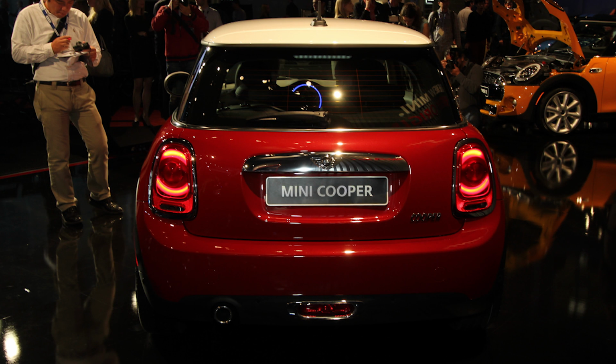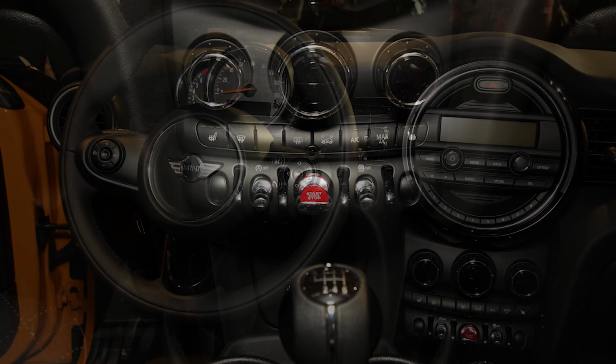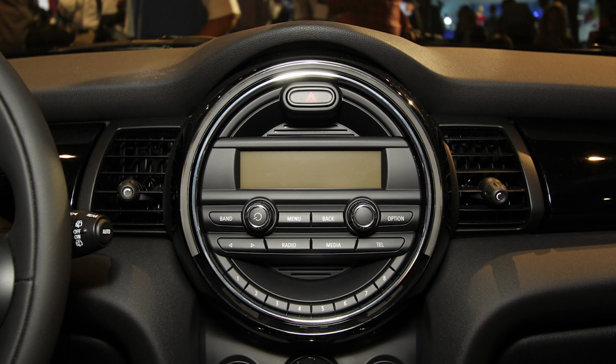It's really hard to redesign retro, so not a whole lot's changed. It just sort of looks like it's been puffed up a little bit. On the inside, they finally moved the speedometer back to where it belongs. That's behind the steering wheel rather than in the center of the car. We have a new, larger infotainment display there if you opt for the infotainment display. Otherwise, it's just used for some buttons.